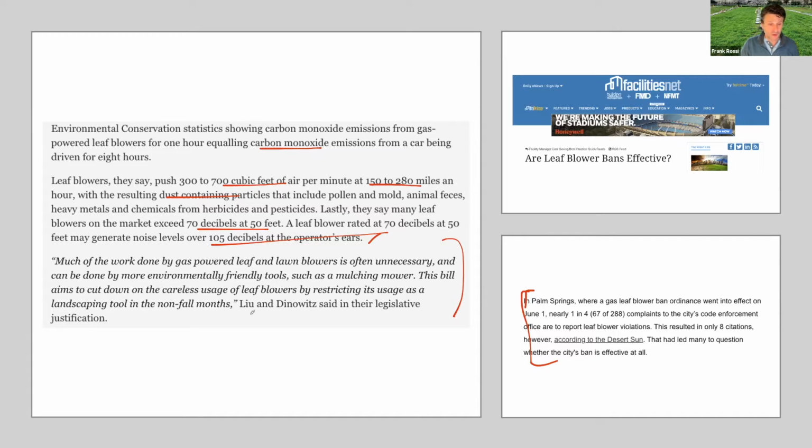And so here are these 2 legislators commenting in New York. This is about the ban that's being proposed in New York. These are 2 legislators in the Bronx. One of them is from the Bronx. Much of this work done by leaf blower is often unnecessary.